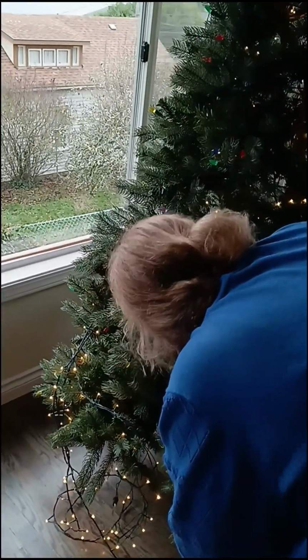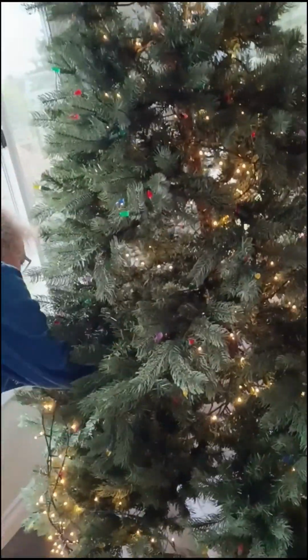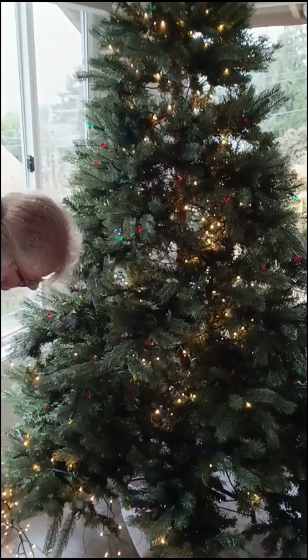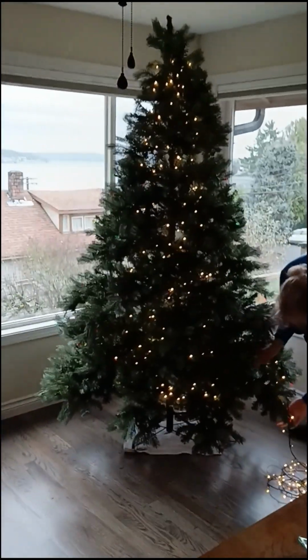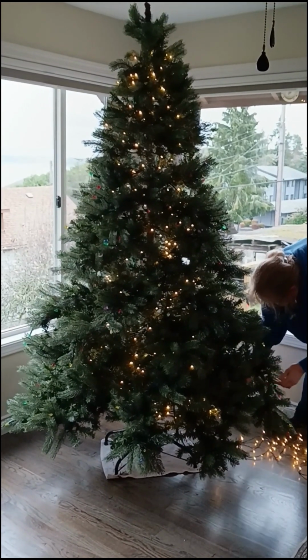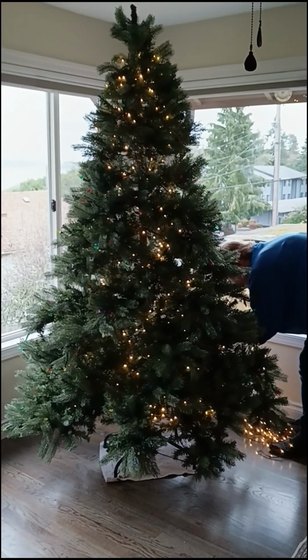Oh, this is from the other strand. All right. This theme tree is going to be nautical, and we're using blues and greens and some golds. I think when we hook it to some of our cluster lights, it'll have a few different modes of fading and flashing.